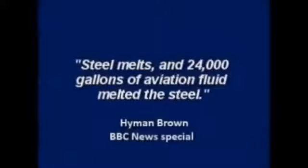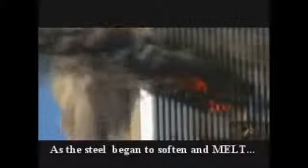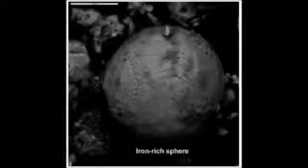Steel melts, and 24,000 gallons of aviation fluid melted the steel. As the steel began to soften and melt, the interior core columns began to give. Indeed, there was plenty of evidence of melted steel, including this, and this, molten spheres of iron, steel like Swiss cheese, and of course this.